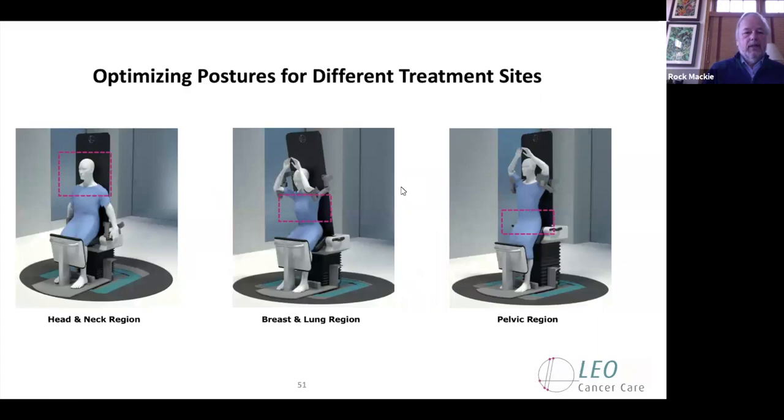So here you see the head, neck, breast, and lung, and pelvic. And again, you see the utility of having the knees up against an immovable surface here. The couch, of course, can't move away. So you can't slump down here. You can't slump down here or here.